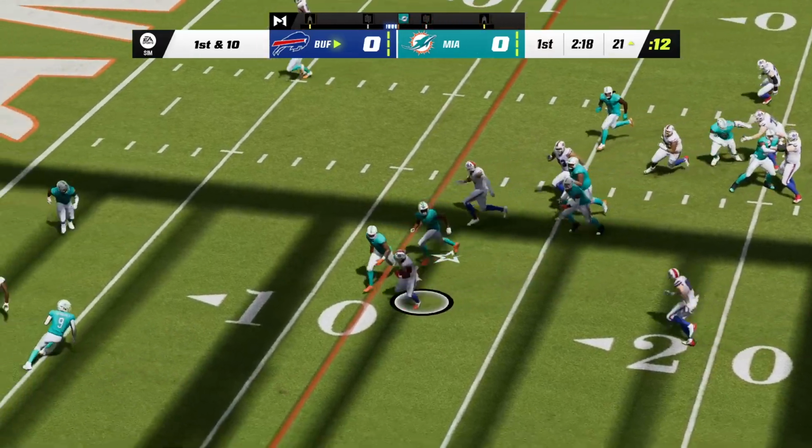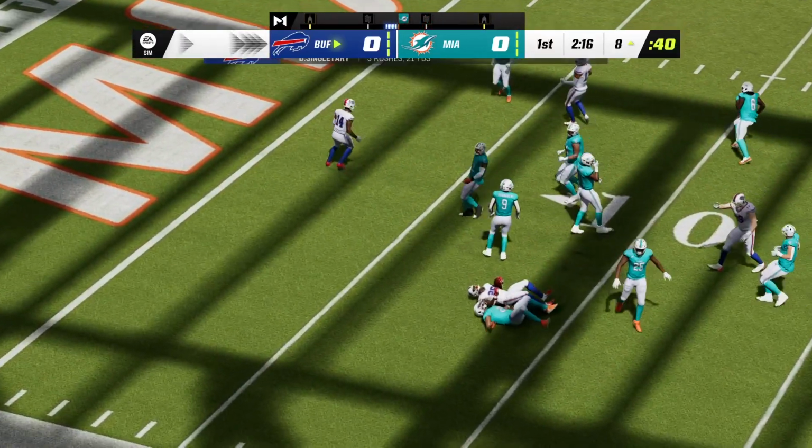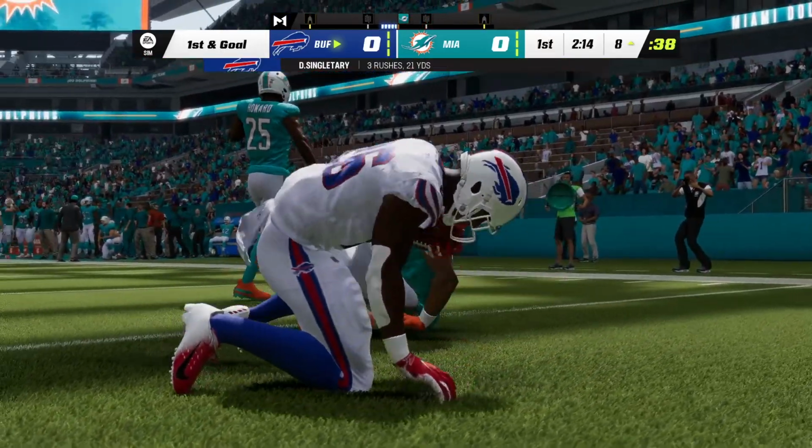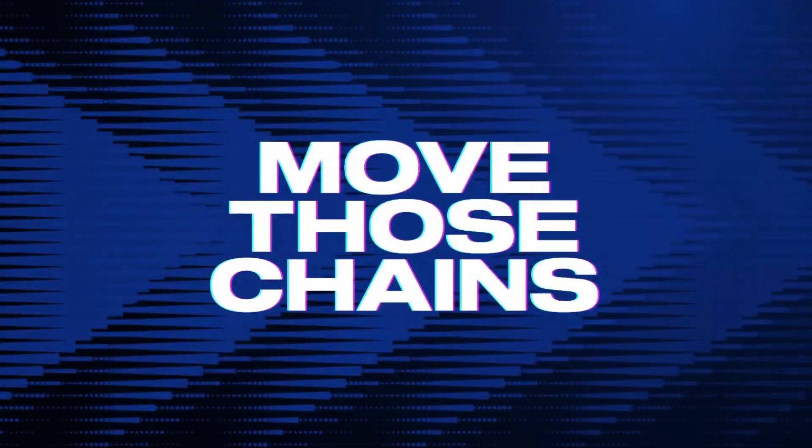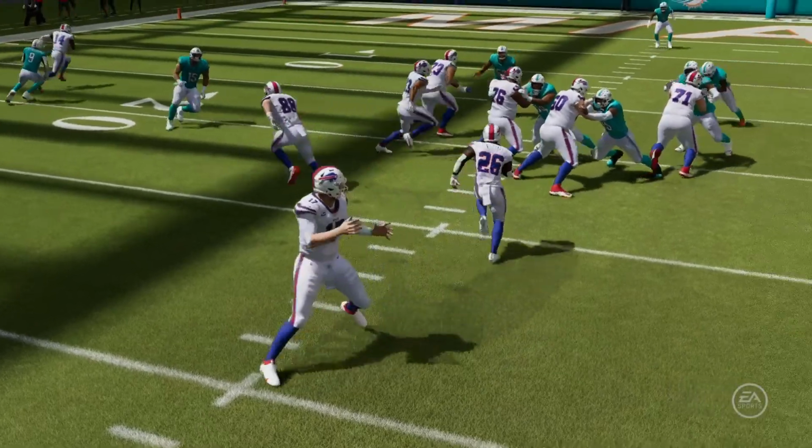Singletary, they'll go up the middle. And they've got it inside the 10 at the 8. The pickup goes for 13 and sets him up first and goal. Quite the opening drive march they're on right now.